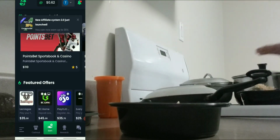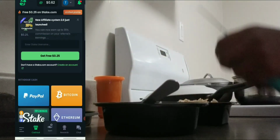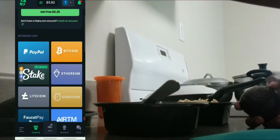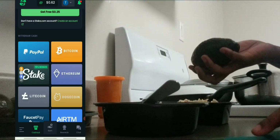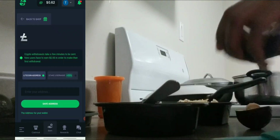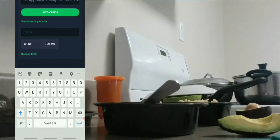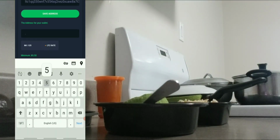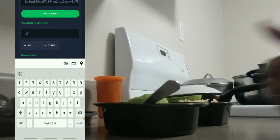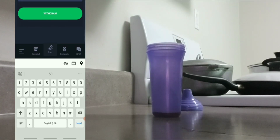Today I'm gonna cash out some Litecoin again. I think Litecoin is done on the day, so that's really good. I have 62 cents. I'm gonna take out 50 cents right here. That's the minimum cash out, and that's what I'm gonna take out. I still have the Givvy apps that I'm working on to cash out. As soon as I am able to cash out those, I will show you.